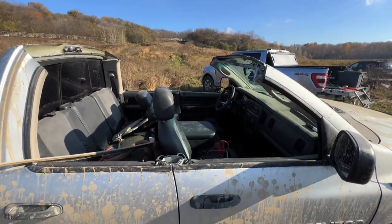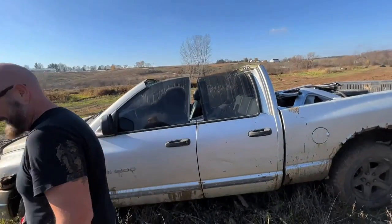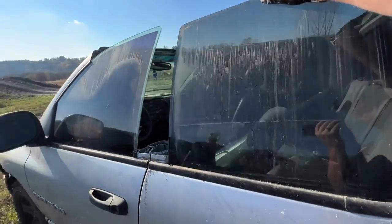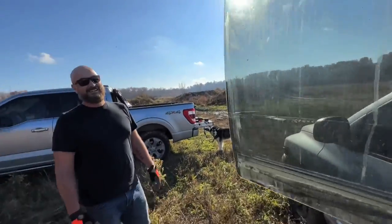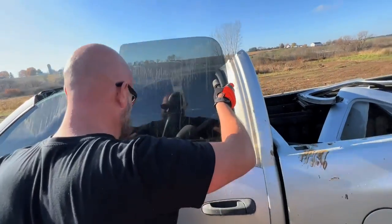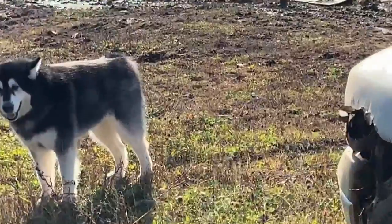Pop top. Look, the windows even still work. I don't know, safe there. Kind of a gap. Mind the gap. This one just comes out. See? Convertible. When you're done, you just put it back in. All right, winter comes. Slide it back in there. Boom. How's your day? Yeah.